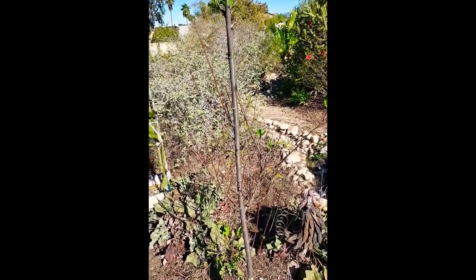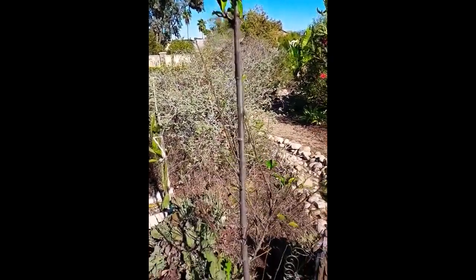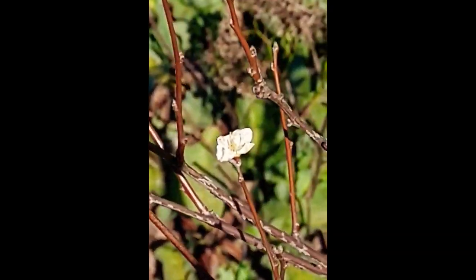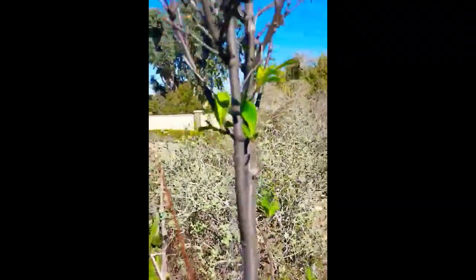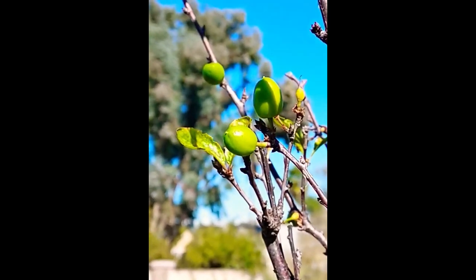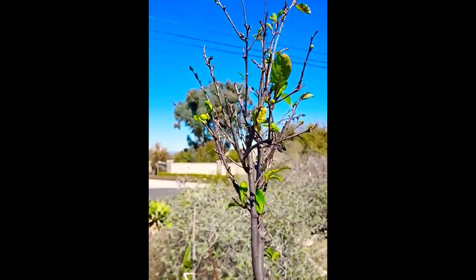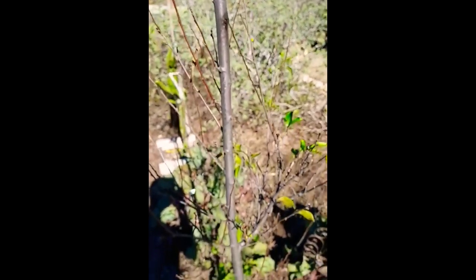What's up, plant lovers? Hey, check this out. I got a very confused Santa Rosa plum tree here. This thing's supposed to be going into dormancy and it's blooming. Pretty weird. Not only is it blooming, but it actually set some fruit, which is so bizarre. So, I don't know, I guess a little warm weather can confuse a tree, but we'll see what happens. See if we can get back in sync.